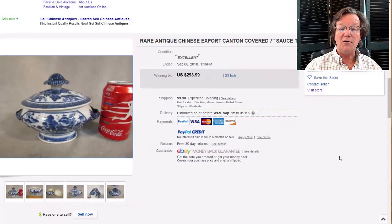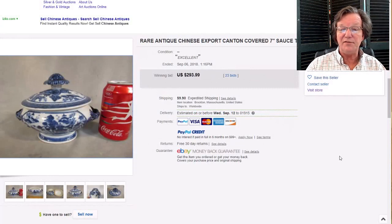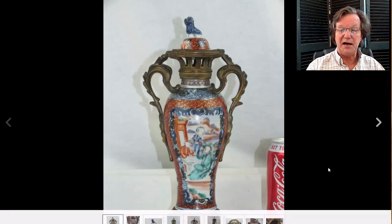And these, as you know, are a pretty good buy these days. This one went for $293, which is a perfectly reasonable price to pay for one of these. It was from a seller here in Massachusetts, down in Brockton. He sells under the name of Old Bostonian, and he gets good things, especially Chinese export things for the English and American markets. So you want to keep an eye on them.